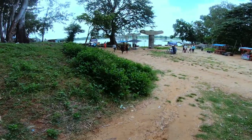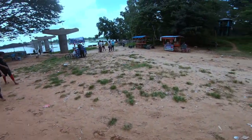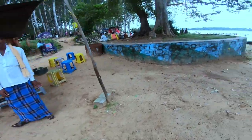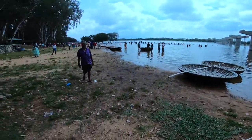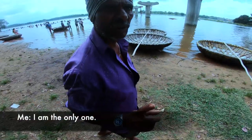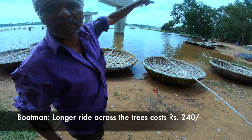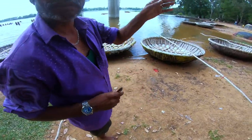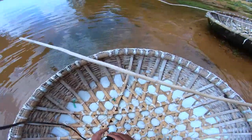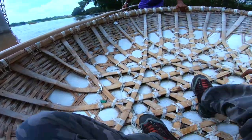This is a lot of water. The last time I came, I could walk 100 meters inside. Now the water is right here. Should I take the boating? Yes, sir. Sir, to come it's 120. To go inside and come back, 240. Okay. Good. Okay, thank you. Oh, this is nice.